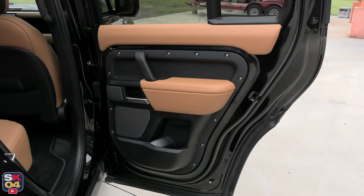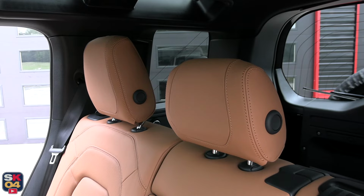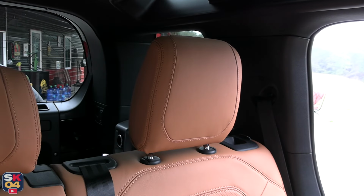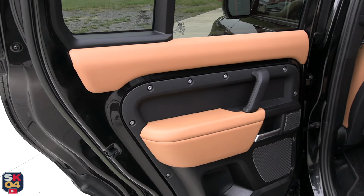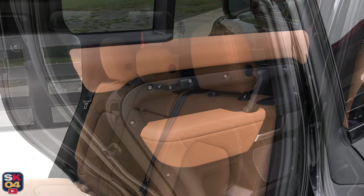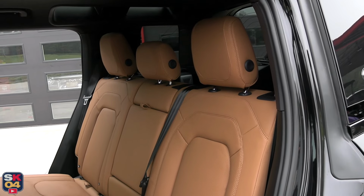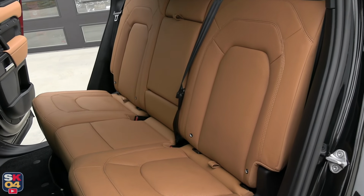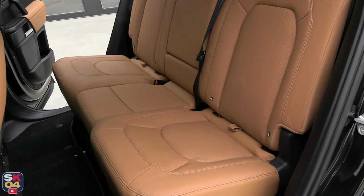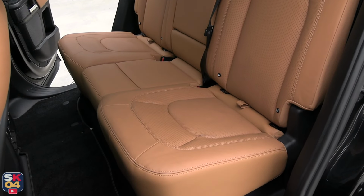Second row passengers are treated to a standard 3-zone climate control system. The controls can be found at the rear of the center console, where you can adjust temperature, zone, fan speed, or set everything to automatic. Rear passengers also benefit from a small stadium rise for superior forward visibility. The rear seat is able to fold in order to provide wide access points on either side for loading and accessing cargo.